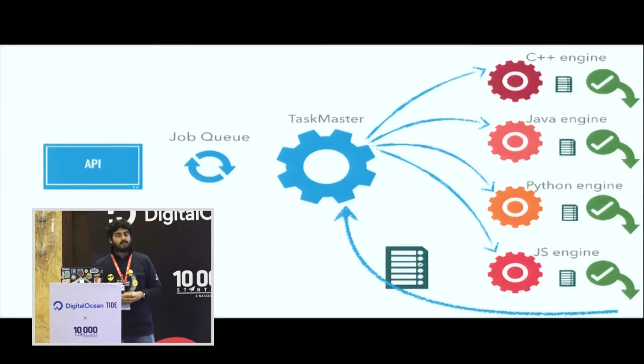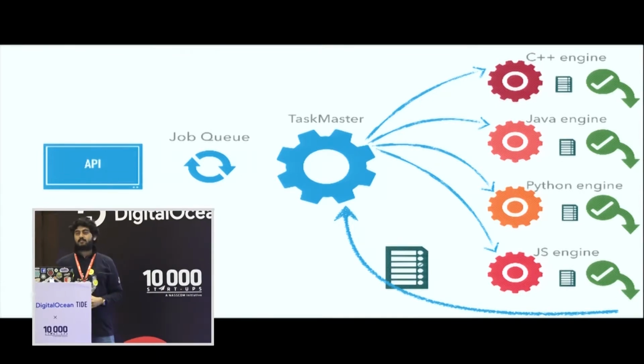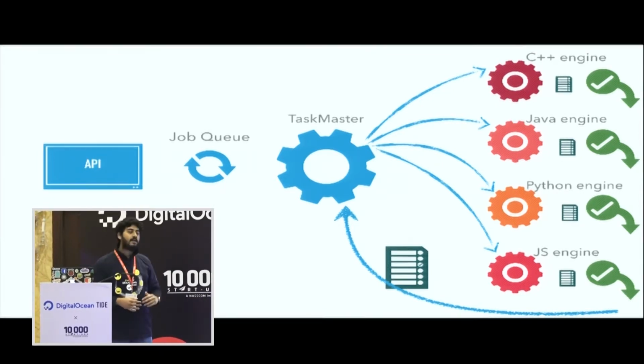So that's where we have an architecture where, for example, an API receives the requests and puts them onto a job queue, which is basically a two-way queue. Then there's a taskmaster, and there are a lot of engines. There's a C++ engine which can compile C++ code, there's a Java engine which can compile Java code. Like that, there are many of these engines. They give the response back, it comes back to the job queue, to the API, and comes to your screen. This entire thing that you saw happen in sub 1 second.